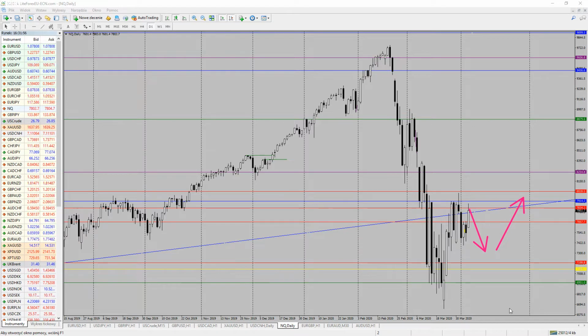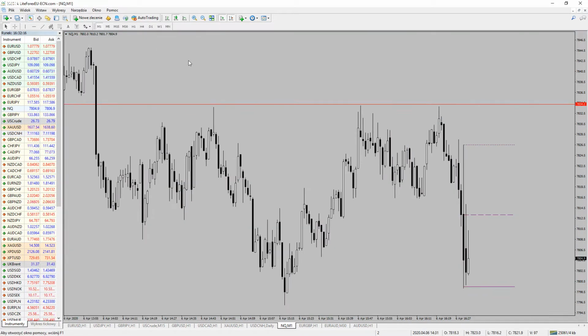Still, I don't think that this is the low. I think that at some point in the future we are going to make a lower low. I think there are 2 more dips, especially as we are approaching the earnings season. That's going to be very important. But when it comes to the indices, very interesting from the intraday perspective. So that's what I'm going to look for.